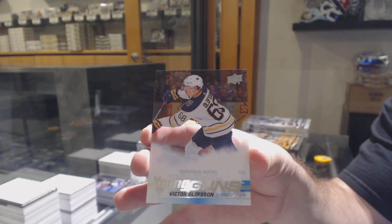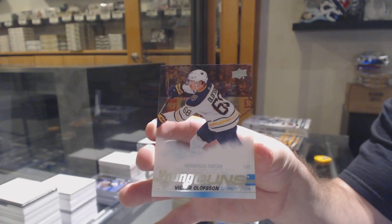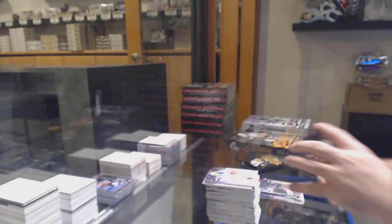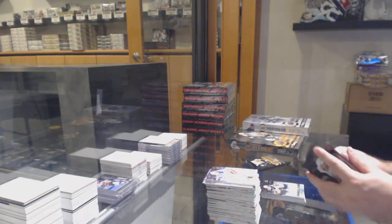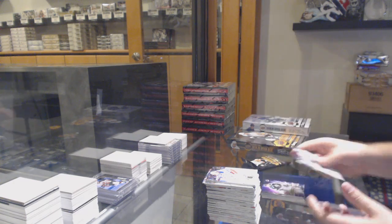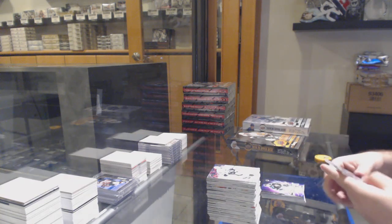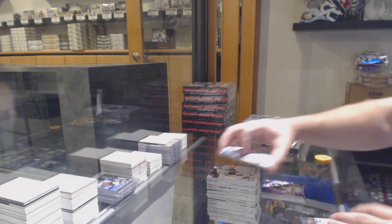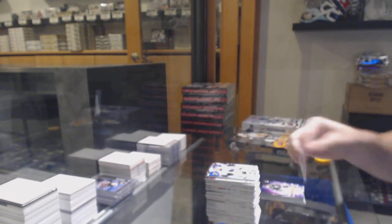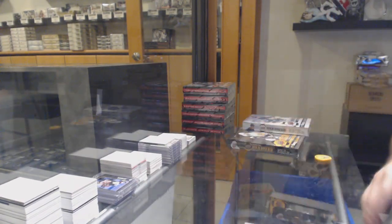Perfect one to get graded, by the way. Victor Olofsson, Young Guns for the Buffalo Sabres. Very, very nice card. Pure Energy of Silverberg for the Anaheim Ducks. And a Young Guns canvas, Ville Heinola. Yeah, I think people have to realize how hard some of these cards are to make.